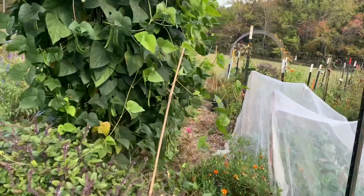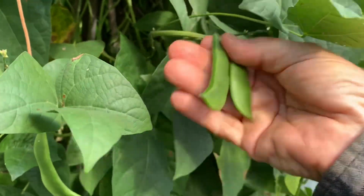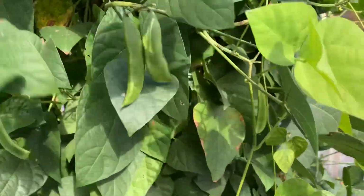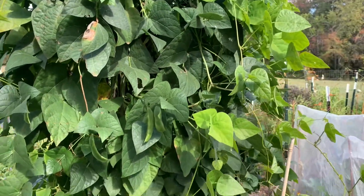Well, one thing I need to get in here and harvest are these lima beans, because if we get a frost, they'll definitely be gone. But these are definitely ready. These are the Worcester Indian red lima beans, I think they're called, and I just love them. They take a long time to produce, but they are nice heavy yielders.